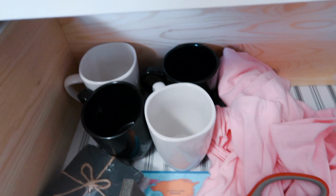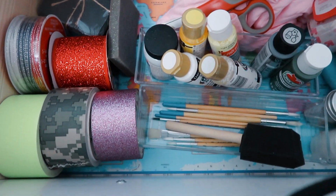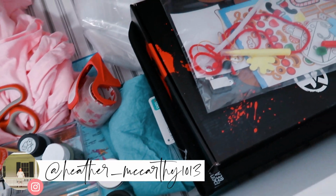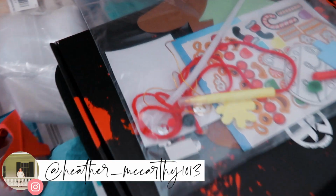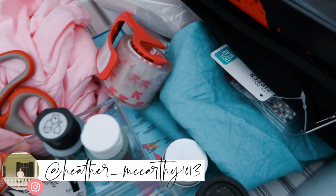And in the bottom drawer, this is where I keep extra craft supplies for myself. So I have duct tape, I have acrylic paints, some Cricut projects I want to do. That is an art project we got from the library. So basically anything that I need for my arts and crafts goes in this bottom drawer.